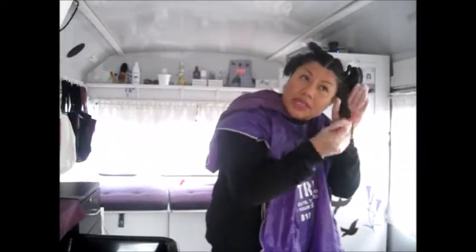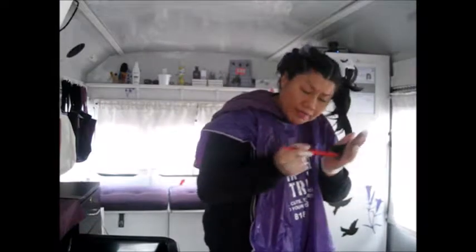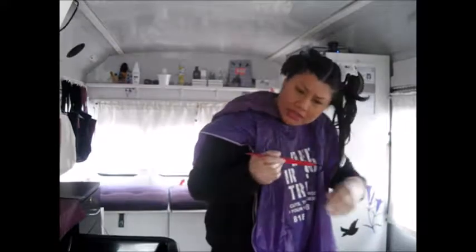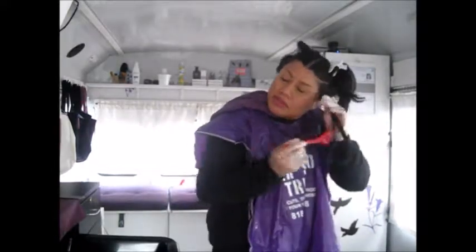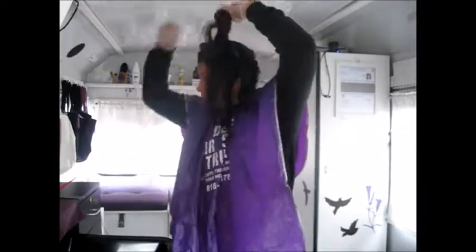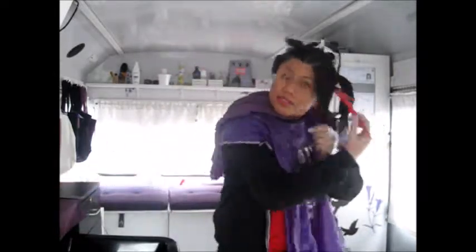So what I'm doing is I started in the back because in the back is where the hair is the most resistant. And of course my hair is thick, so it makes sense for me to start in the back. And I'm starting 1.5 inches away from the scalp, all the way to the ends. So I finished the back and now I'm working my way up to the front.